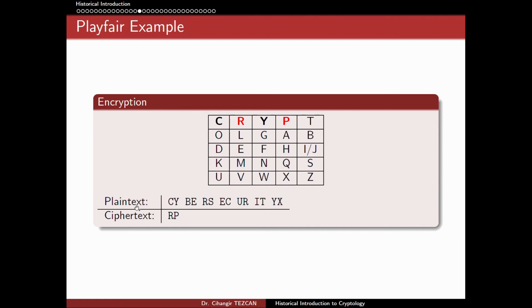We write our plaintext here, but since this is a Digraph cipher, you have to pair them like this. But as you can see, cybersecurity has an odd number of letters, so it ends up with Y. But our first rule says that if this happens, put an X at the end. So let's start to encrypt with CY. You find the C and Y in your table, so they are on the same row. The rule says to replace the first one with the one on its right, and replace the second one with the one on its right. So it is RP.